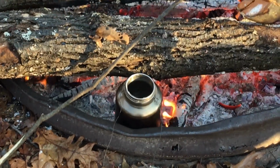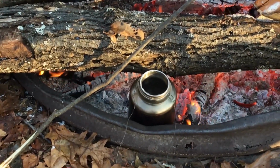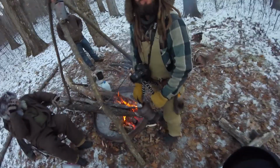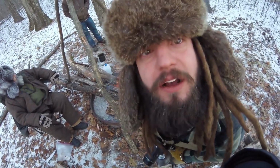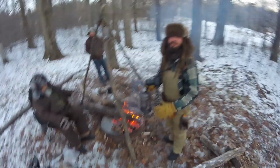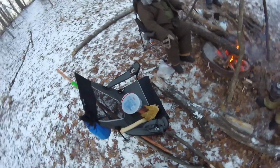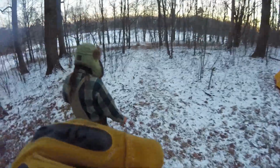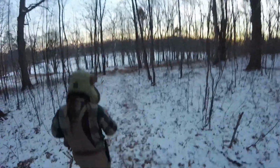Bit of water on there to boil, and then maybe out to the lake to chop out some ice and get some more water. There to swing the axe. I swung a whole bunch. All right, beautiful. Get that video too. Hell yeah. All right, let's go. Going to get some water.